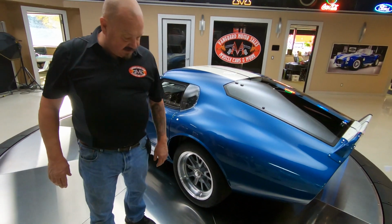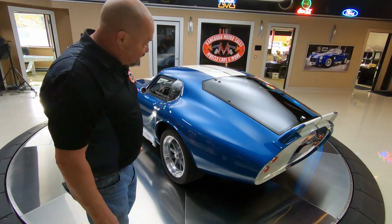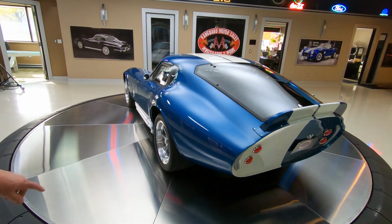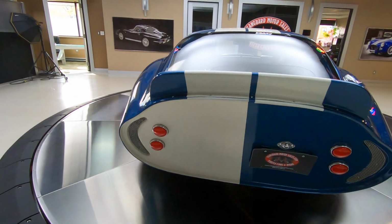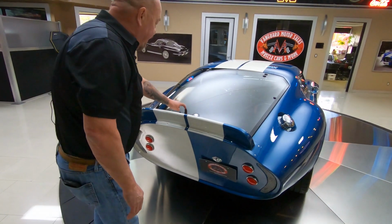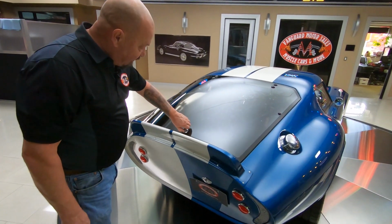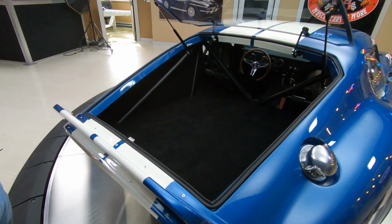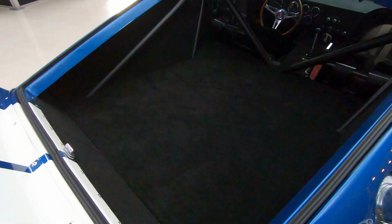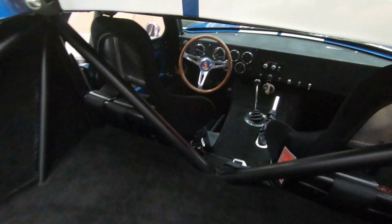Look at that paint. Of course, it's the traditional colors. We got big meat on the back laying down that Coyote horsepower. And this back window is glass. I love this little, look at that. Plenty of room back there, man. You can put your clubs back there. You can put a tent back there. You can get lawn chairs, get the groceries.